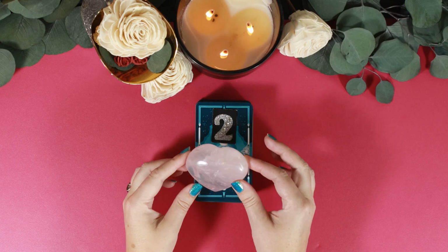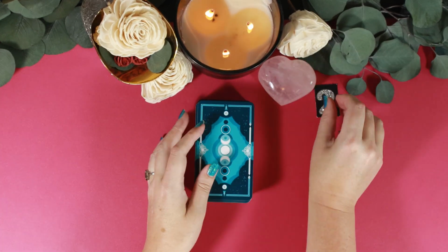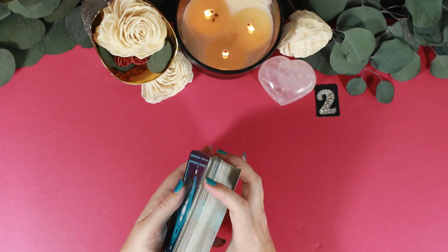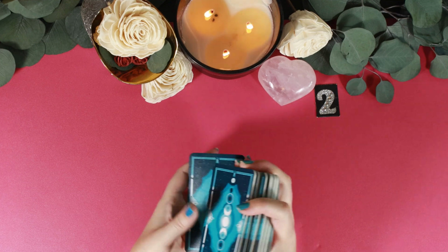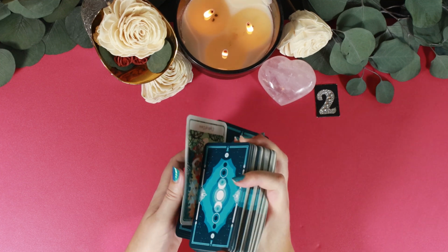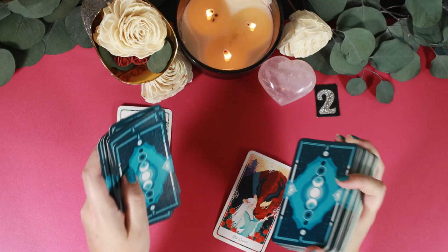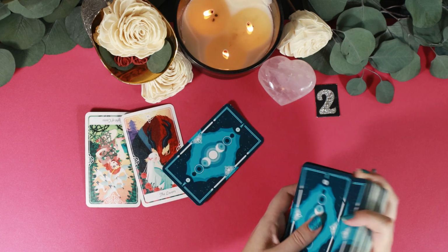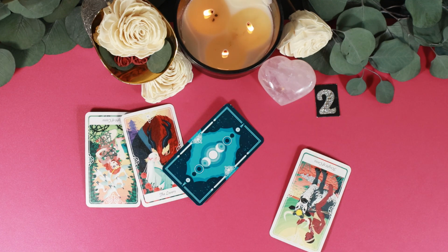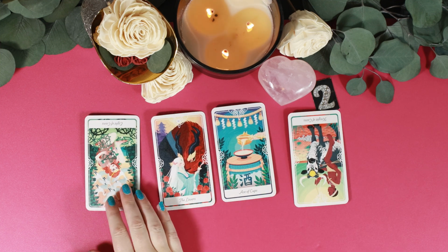Hello, group 2. So we've got this beautiful rose quartz. We've got the number 2. We've got our Tarot of the Divine. Let's pull some cards. What makes you beautiful? We get the 8 of Coins. Beautiful here, The Lovers. I love that. And Knight of Coins reversed. And we've got the Ace of Cups.